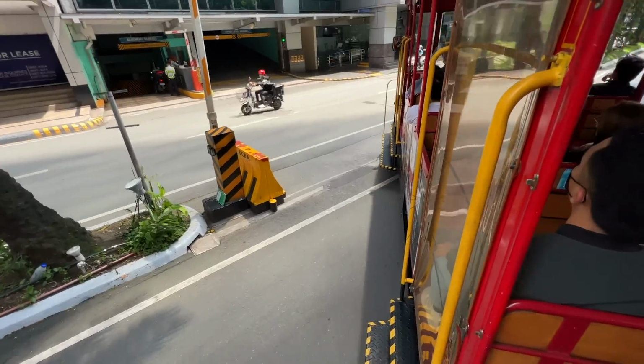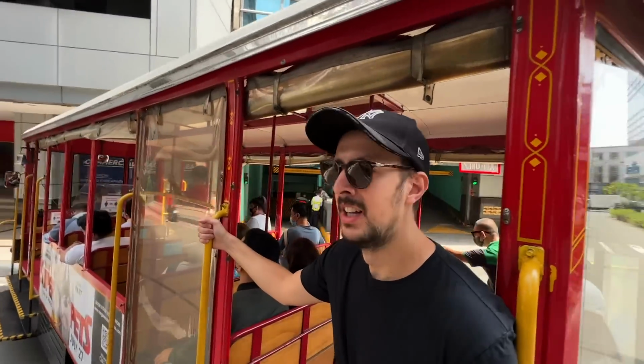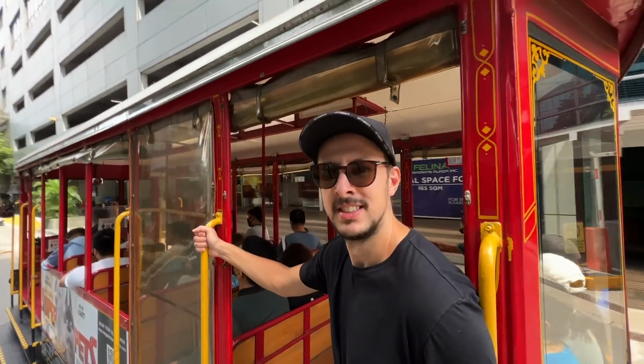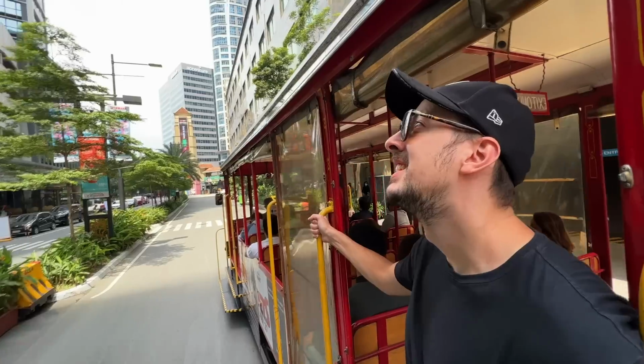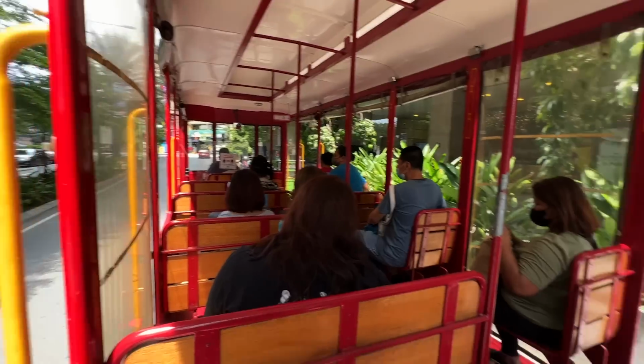Oh, it makes a U-turn. And then it goes back. Goes back around through Eastwood City. What a nice way to explore this area.